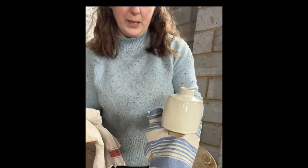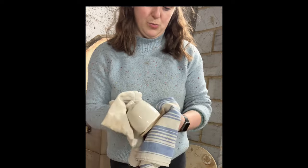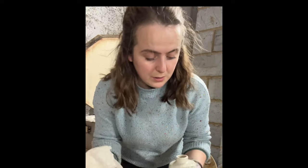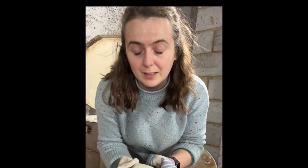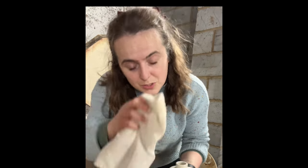It's on an old bit of plate, but it's a diffuser that has run really badly. I've had a nightmare with this glaze. They've obviously changed the recipe, and they are saying they haven't, but I've never had so many issues.